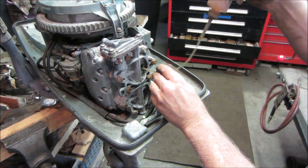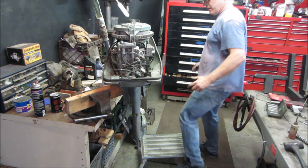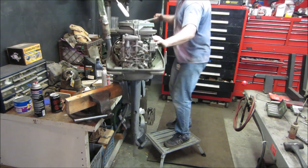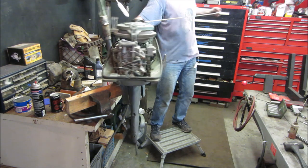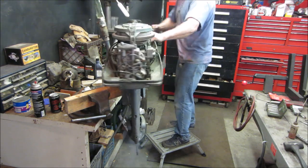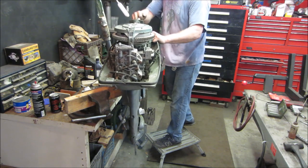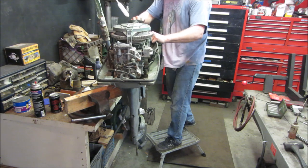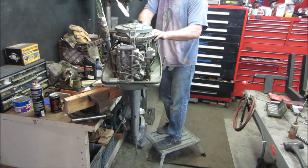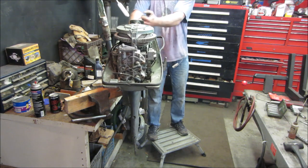A little two-stroke gas for you, and a little two-stroke gas for you. Shall we? This is gonna yank right out of my hand. Good shot on it, you know.